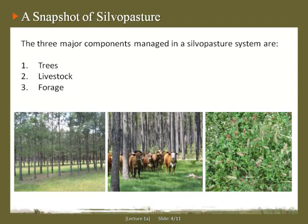Silvopasture systems primarily involve cattle, goats, or sheep as the livestock component, but there are other livestock options available. Module 5 will cover cattle management in more detail. And regarding forage, there are a variety of plant types, including shrubs, grass, legumes, and forbs, which can make up this component of a silvopasture. The choices depend on the livestock component, and species chosen must be tolerant of grazing and be productive under shade. These will be covered in more detail in Module 6.